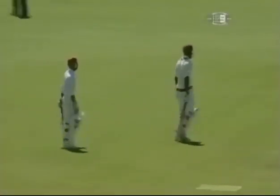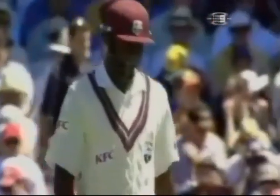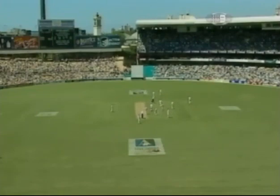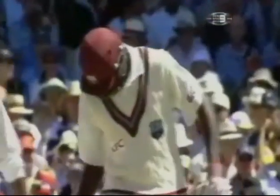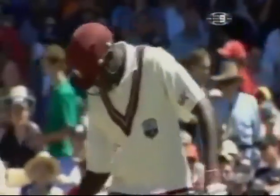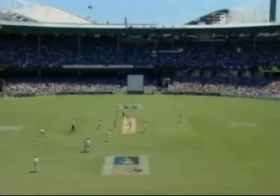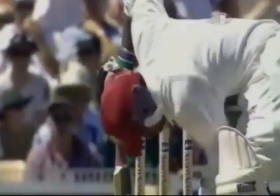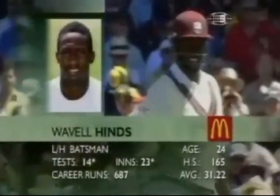It is described by Steve Waugh as being a typical old-style SCG pitch, which means there'll be plenty of runs there. There have been centuries and double centuries made on this ground in the time during which Steve Waugh talks about, and you have the opportunity of more runs today. Wavell Hinds is the man in your picture. He's been pushed up to bat at number two in the West Indies side. Number one is Sherwin Campbell, who's been struggling so far on this tour. Doesn't seem as if he knows exactly how to get a run at the moment.